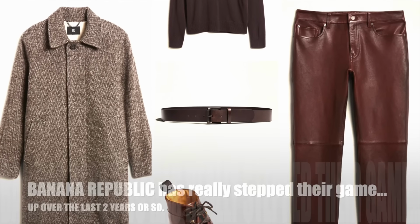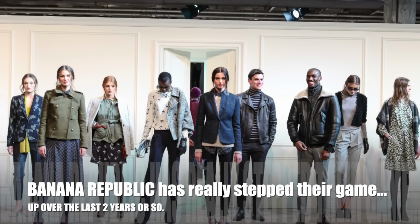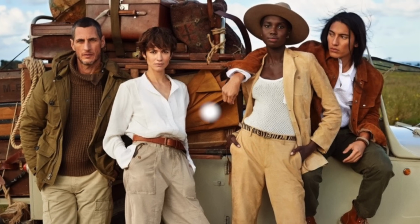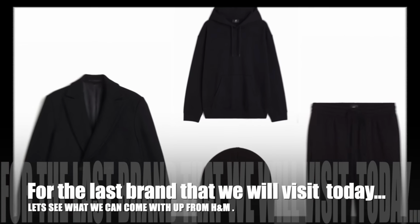Fashionable sidebar, Banana Republic has really stepped their game up over the last 2 years or so. For the last brand that we will visit today, let's see what we can come up with from H&M.